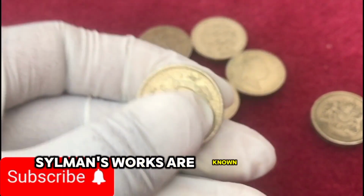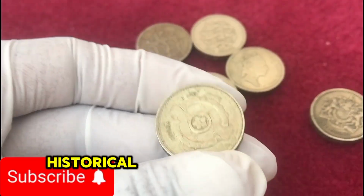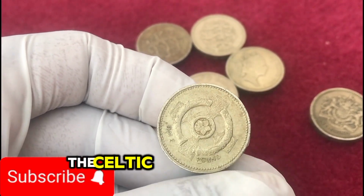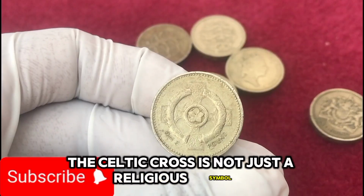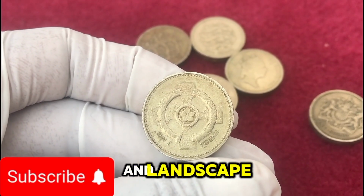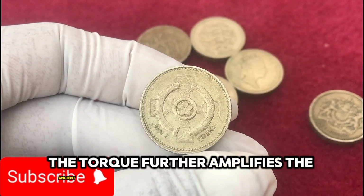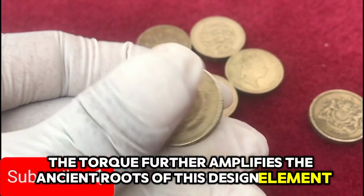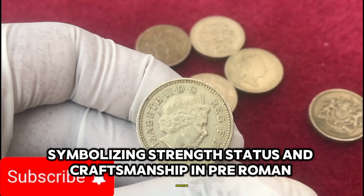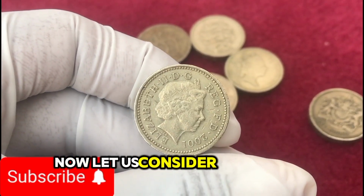Sillman's works are known for their fine detail, historical accuracy, and respect for the heritage they represent. The Celtic cross is not just a religious symbol but a powerful icon of identity, history, and landscape. The torque further amplifies the ancient roots of this design element, symbolizing strength, status, and craftsmanship in pre-Roman societies. Now let us consider the minting process.